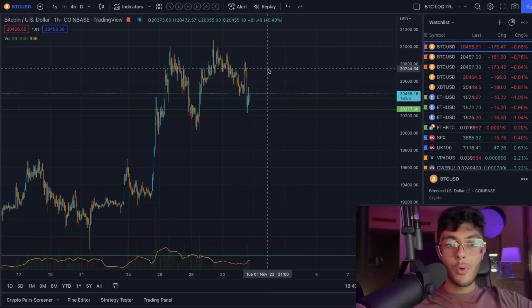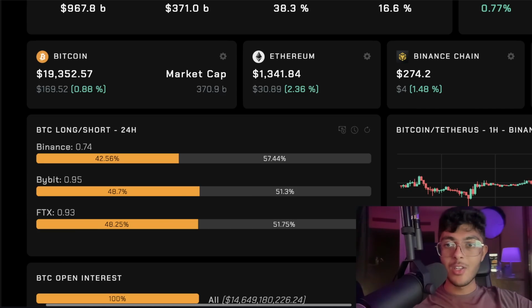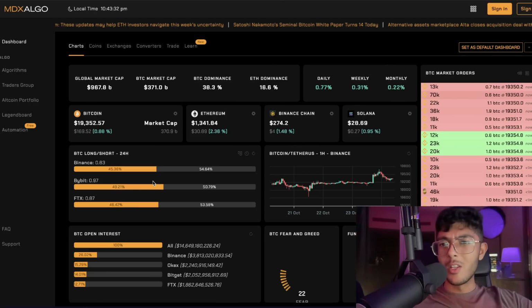And a big reason for that is because this is going to kind of shake out some long positions, right? We're going to see even more shorts in the market, hopefully even less longs. Let's actually take a look at what mdxalgo.com is saying right here for our long and short ratio. Let's see the change here. Actually, so we have seen a little bit more longs, which doesn't really make sense given what I've just said, but we are still majority short, and I think that's still a really, really good sign, right?